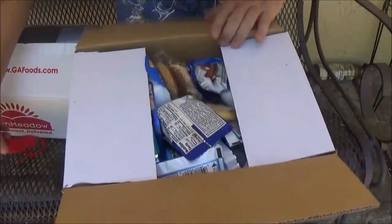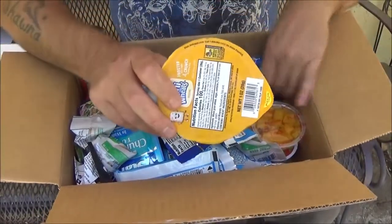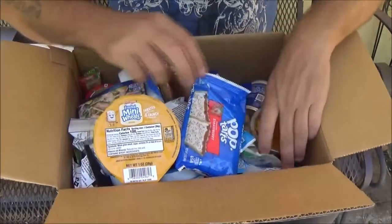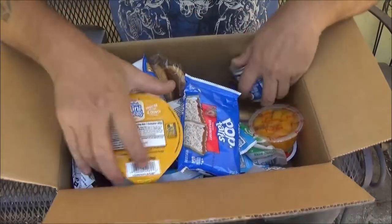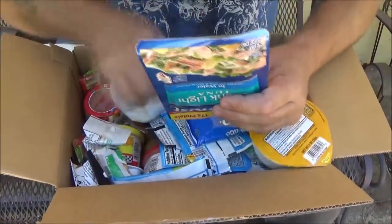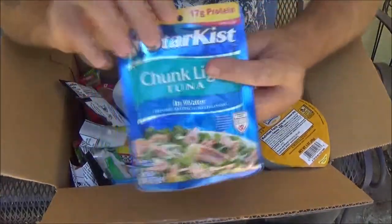Yeah, we got some more of this stuff. Let's see. More cereals for Monkey. That's probably pretty much the same. Yeah. Orange juice. She's not getting my Vienna sausages. Well, she don't eat them anyway. But these are great for lunches. We got another chunk light tuna here.